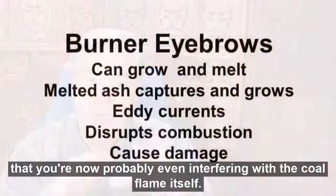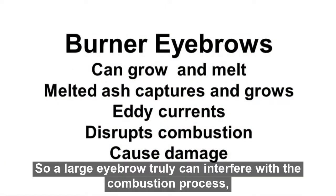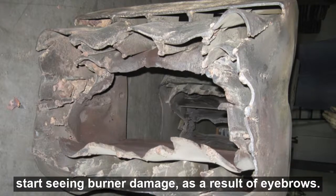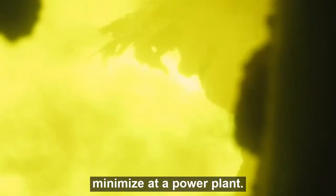that you're now probably even interfering with the coal flame itself. So a large eyebrow truly can interfere with the combustion process. And besides the disruption to the combustion process, we can also start seeing burner damage as a result of eyebrows. So large eyebrows are something that we would like to try to minimize at a power plant.